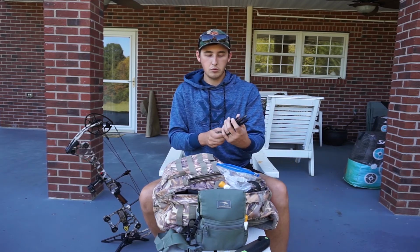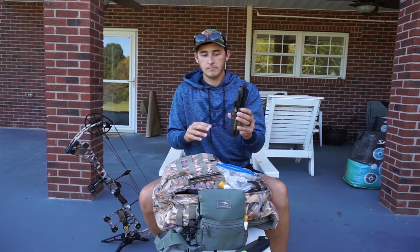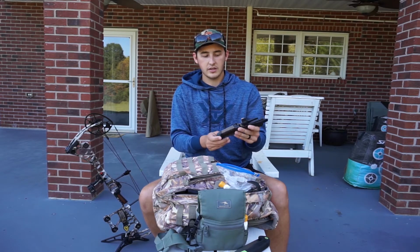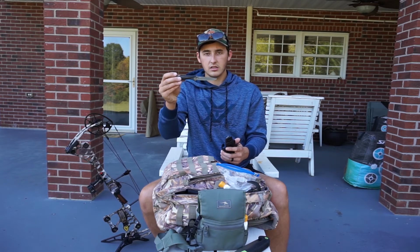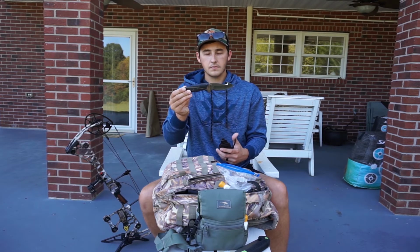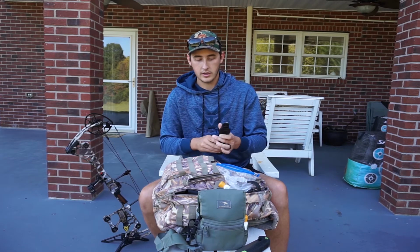This is probably my favorite knife set, especially when I'm gutting deer. This is a 2-knife set from Gerber. I've had this one for a couple years, and it's lasted me a long time because there is a knife sharpener on the bottom. This smaller knife I use for skinning and deboning. It is wicked sharp. And this bigger knife I use for gutting deer. I love the gut hook on that, and it really speeds up the process when I'm trying to gut a deer.